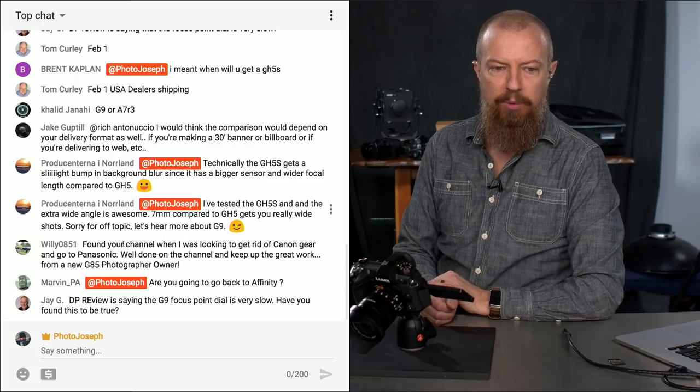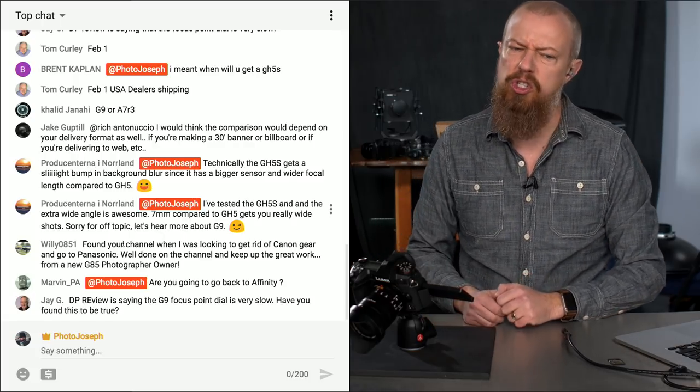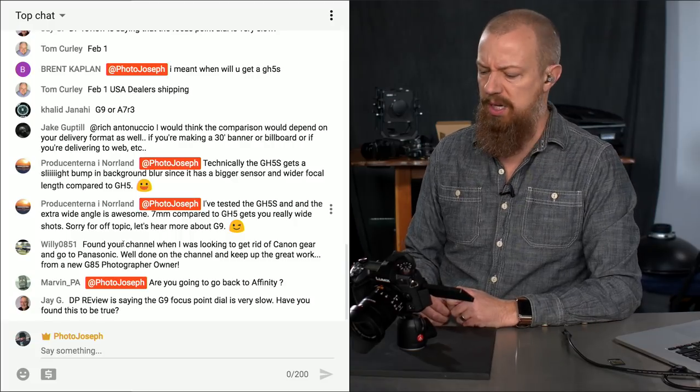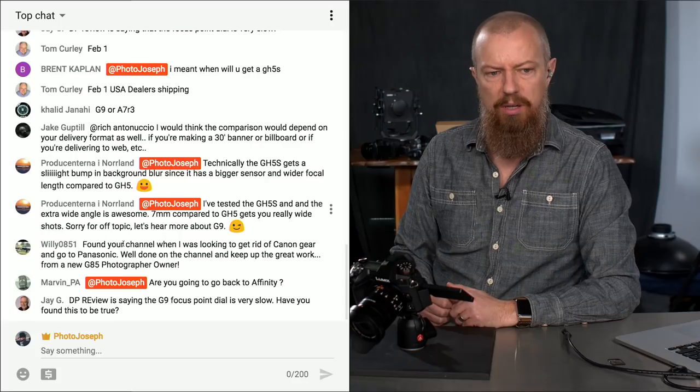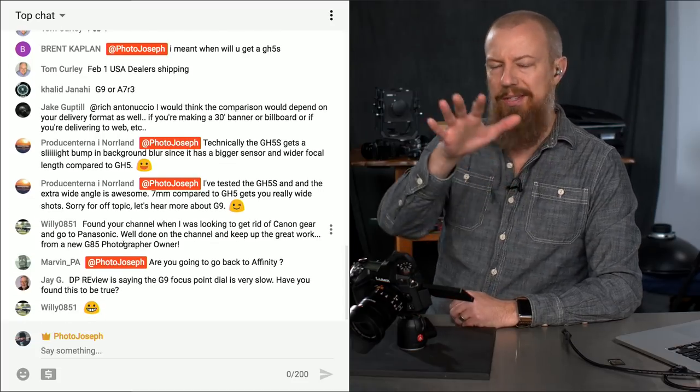JG says, DP Review is saying the G9 focus point dial is very slow. Focus point dial is slow. I don't know. I use the joystick to move the focus point around. So I don't know.